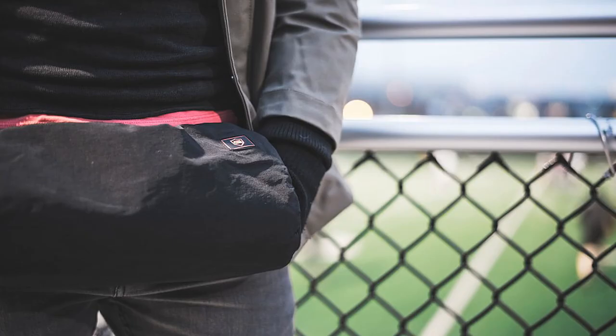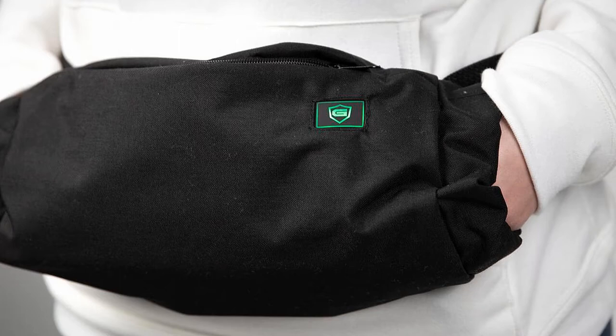But it can also be very useful for those who suffer from cold hand syndromes, such as Raynaud's or arthritis. Regardless of what you use your heated pouch for, you will always be one click away from instant heat.